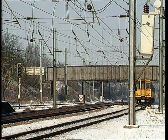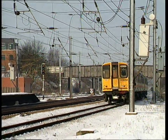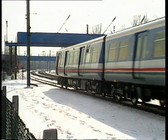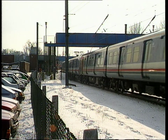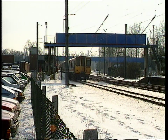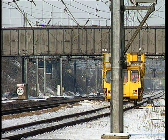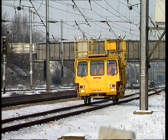Another pair of 313s is seen at Hatfield Station as we witness a change in atmosphere. Today, it's impossible to film or photograph trains in the area just to the south of here due to unrestricted tree growth. The snowy conditions brought an unusual vehicle onto the East Coast Main Line during daylight hours, an engineer's track machine.